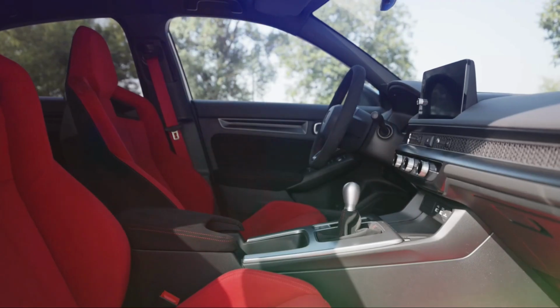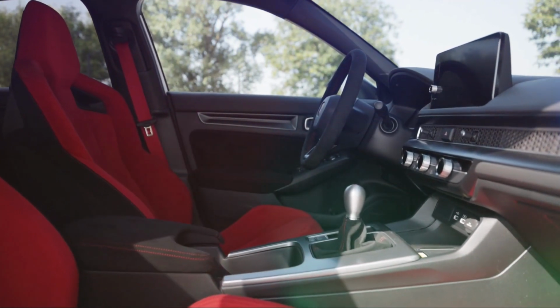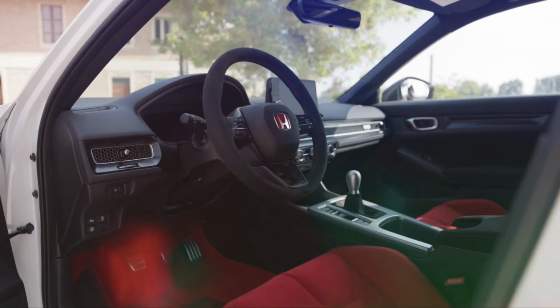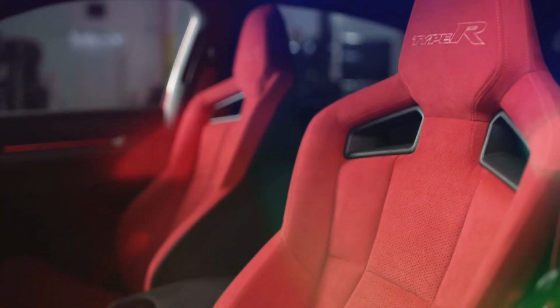The 9-inch central display will still have the same infotainment system as all other Civics. This system features Apple CarPlay and Android Auto. In addition to that, there is a 10.2-inch digital gauge cluster. You can only get this car in a red and black interior scheme, with Type R specific seats.